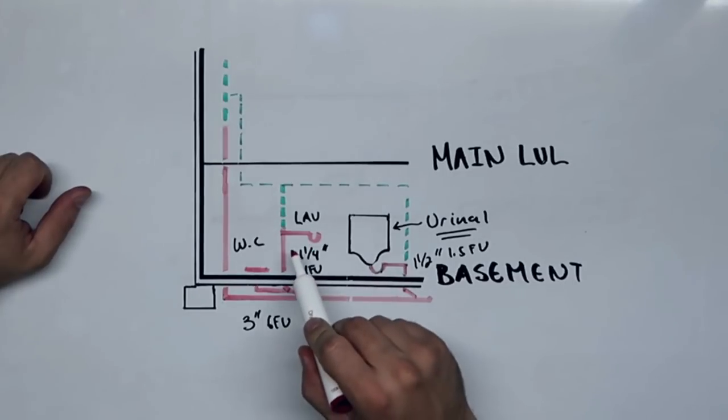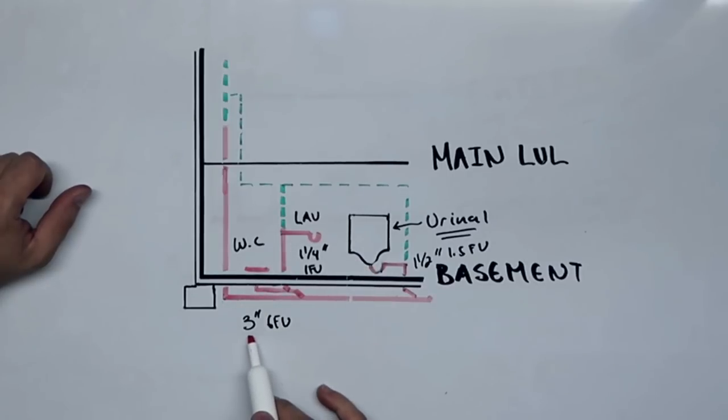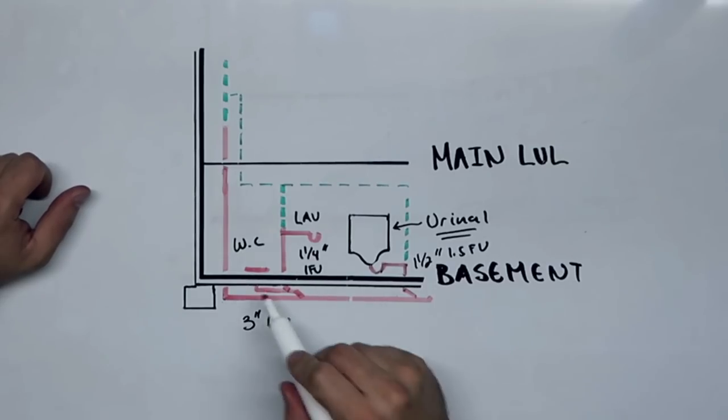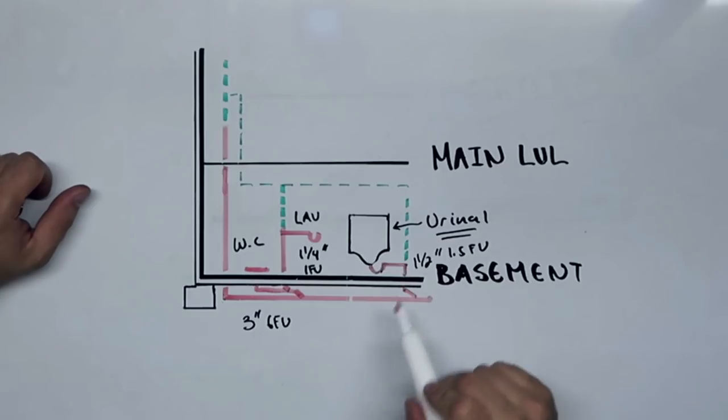The water closet is wet venting the lav right here. The water closet itself is 3 inches in diameter. It provides 6 fixture units. The lav right here is a 1¼ inch drain, which provides 1 fixture unit. But because this is a wet vent, you actually have to upsize this center pipe right here to 2 inch. And the urinal is a wall hung urinal. It's 1½ inches and it provides 1.5 fixture units.